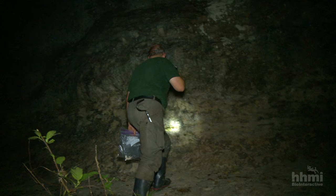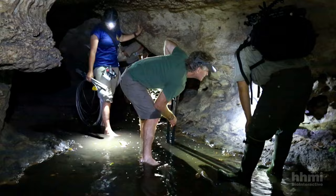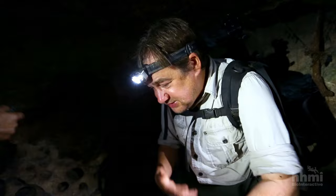Finding species is one part of our job. The second part is figuring out how they're all connected. This entire ecosystem is different from the outside world because it doesn't have plants. So any energy that's present in the cave has to be brought in. And it's brought in with bats. They feed outside, they come in, they poop on the ground, and that bat guano kind of is the engine of this entire ecosystem.